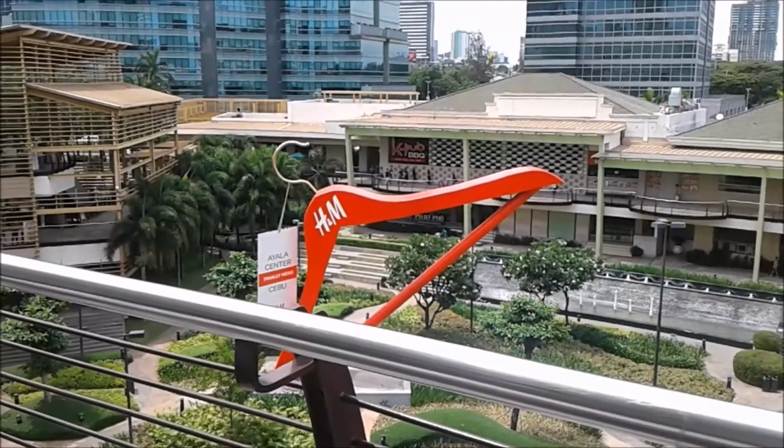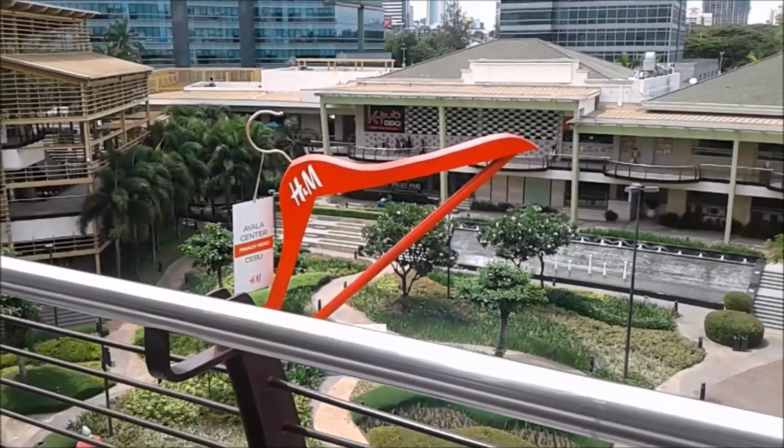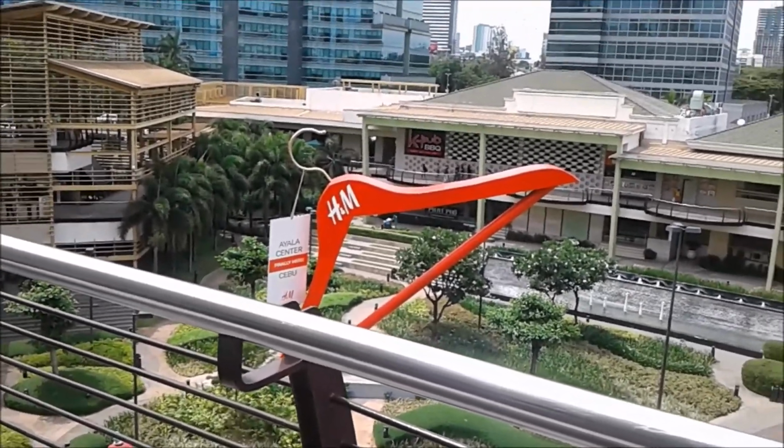This is the largest coat hanger on Earth, right here.